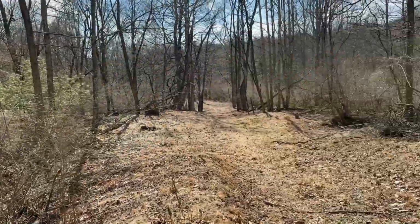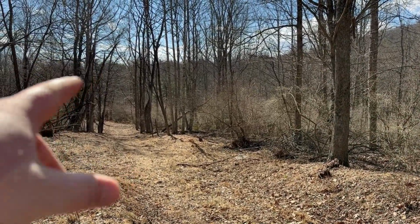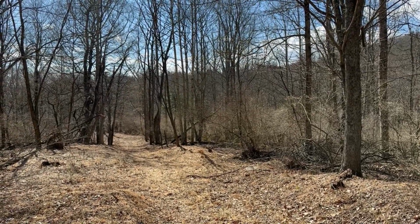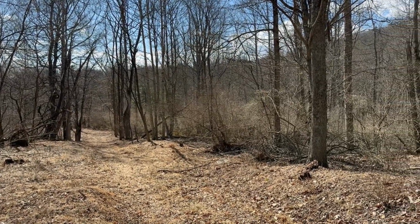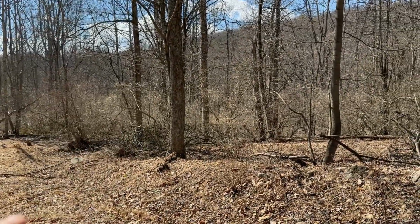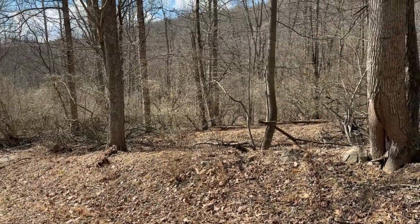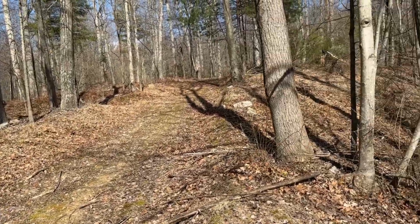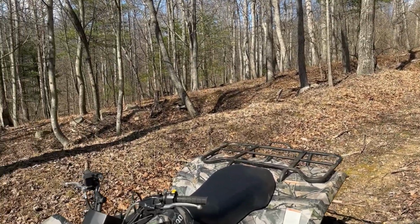But if you're a hunter, the cover here is fantastic. When I was back behind the house, towards the back end of the property to the north, or the east, up above the house, there's pines and it's kind of piney. Then there's a section in the middle, down here, with some autumn olives, brush, and a bunch of poplar. So there's outstanding cover here for deer, bear. This is bear country back in here. Turkeys, I mean, anything you want to hunt, you're going to find it here.